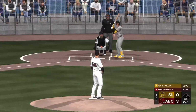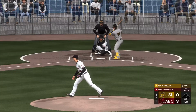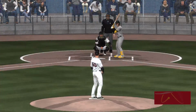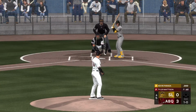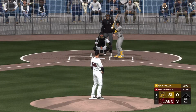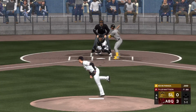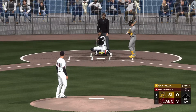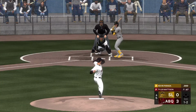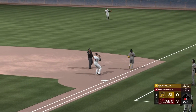We're in the top half of the 5th. And now, Kevin Parada. That one close, ruled a ball. Activity in the bullpen. Anthony Molina getting ready to go. Kolick also throwing. Swing and a miss. And the count 1-2. 1 ball, 2 strikes. Grounder up the middle. Kinney gets it to first. He's out. And the leadoff hitter set down in the 5th.